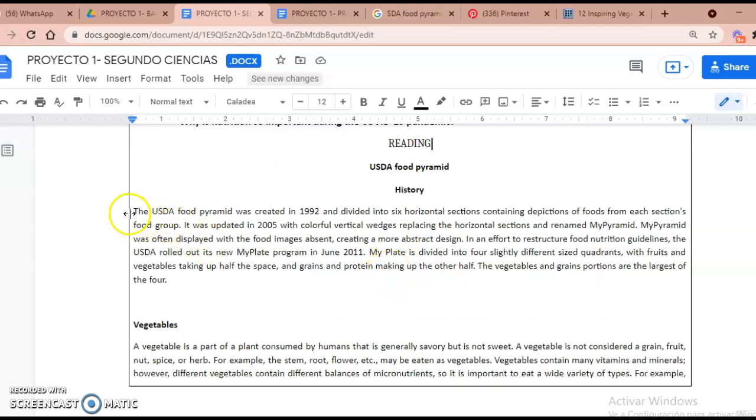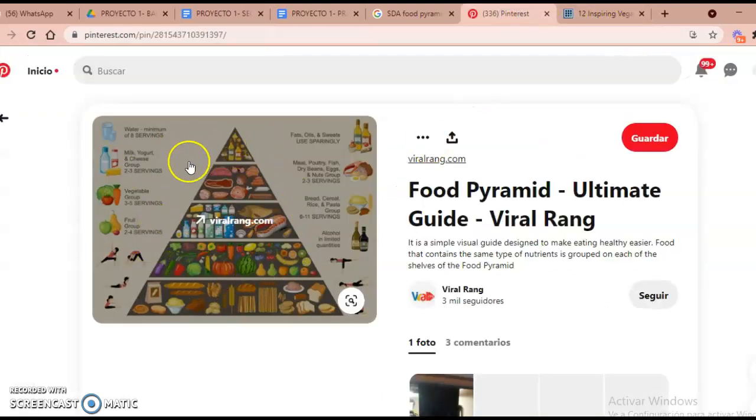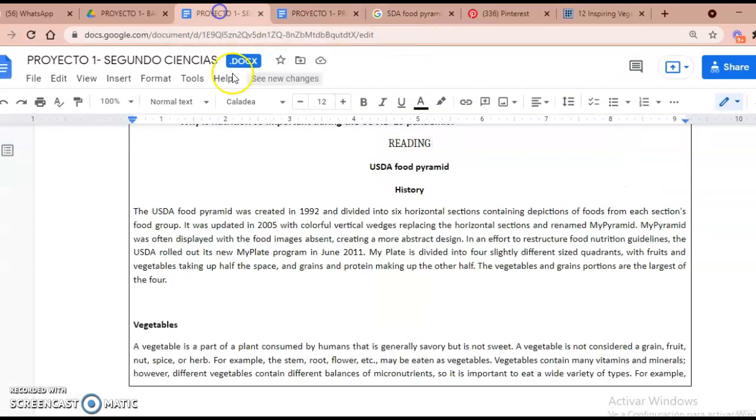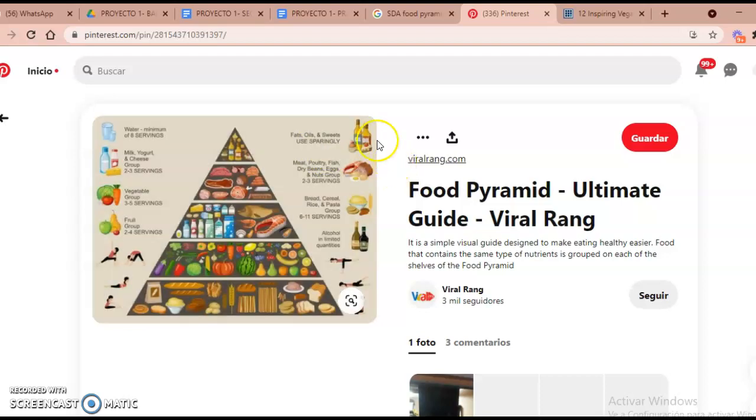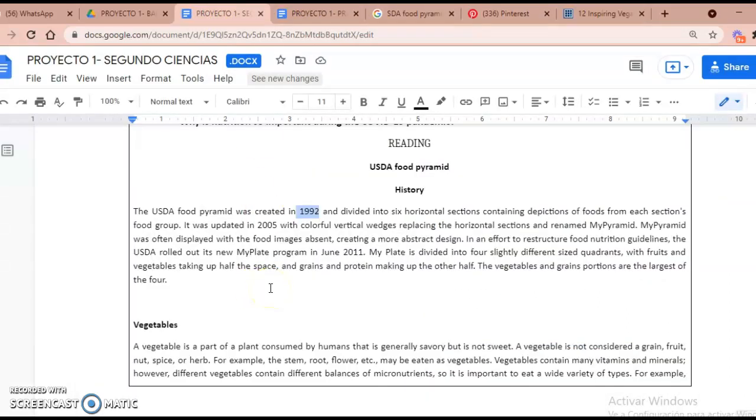In this section, it says that this pyramid, the pyramid that I'm going to show you, was created in 1992. It was created in 1992 and is divided into 6 horizontal sections. These sections are horizontal. One section, section number 2, section number 3, section number 4, and section number 5 and 6 because it contains fat, oils, and sweets. So this is the pyramid that our reading is talking about.